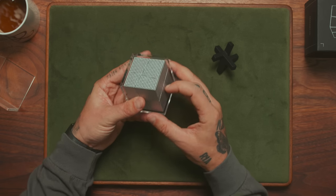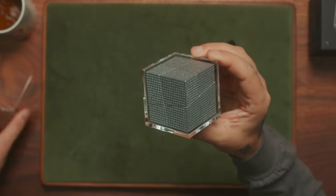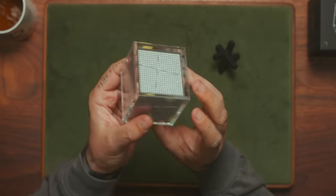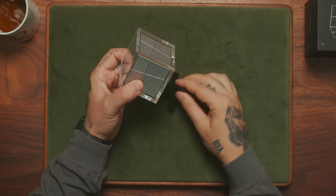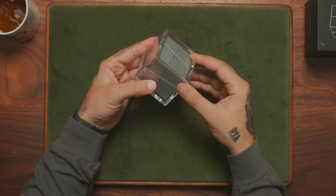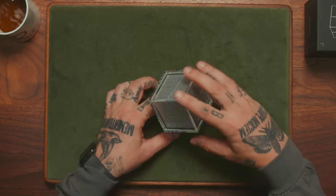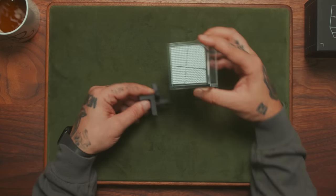There we go. So that, as you can now see, is quite neatly packed within this little acrylic display case, which is rather nice. And then you use the jack here to sort of prop it up. Let me get this straight here. You put it in the corner and voila, it is now resting on the jack, which is a nice little display case.